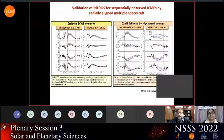This is a very interesting study that we have been conducting to update our model that we have developed for sequentially observed ICMEs by multiple spacecraft. By implementing the model, we can see in each case different results are obtained, particularly for isolated ICME evolution. This model fits very well, but when the ICMEs are followed by high speed streams or by another CME, then the model doesn't work well. So all we need is better observation and better modeling capability to get the Bz component, or the southward magnetic field, correct.